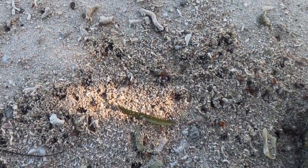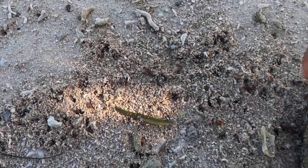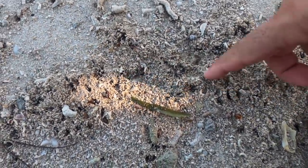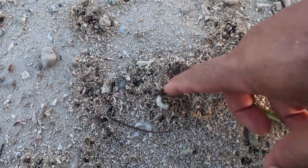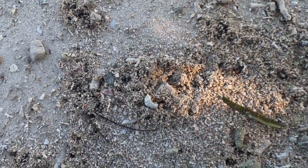Here's for the arachnophobia people. It's in my skin.